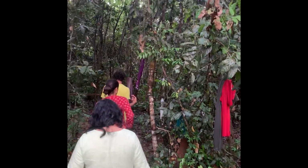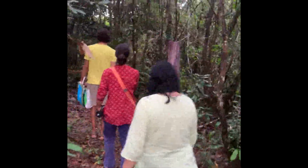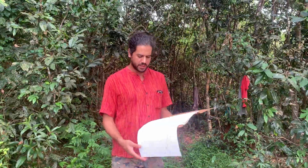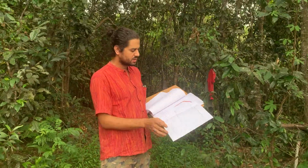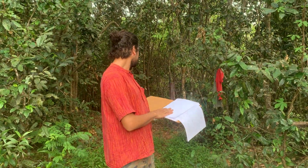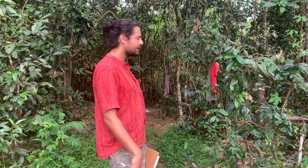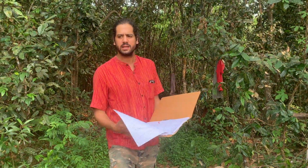Sneha wanted to get a proper understanding of the lay of the land so that she could incorporate this knowledge in her designs. Okay, so what are we doing here today, Marvin? So we have made a map, a digital map and a contour map. So we are looking at the spots on the land where we can build, and we are trying to put those spots on this map so that we can then give this sketch further for permission.